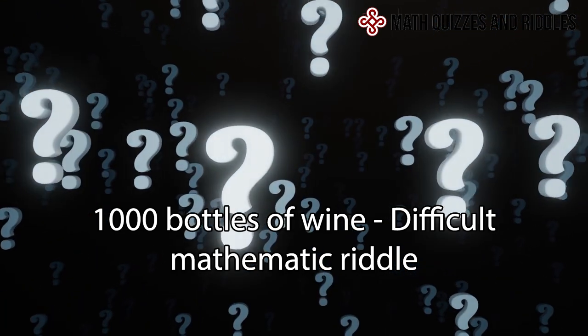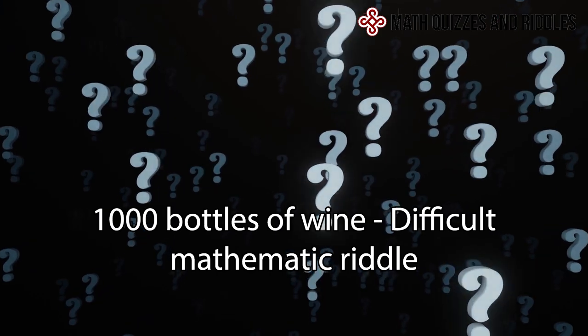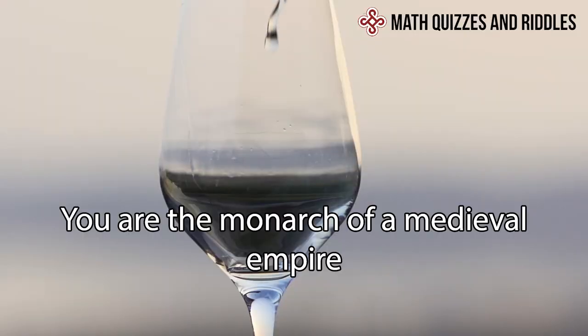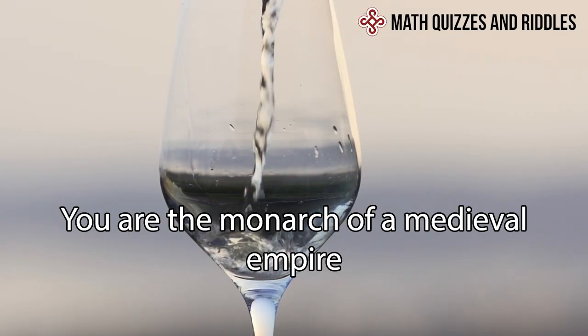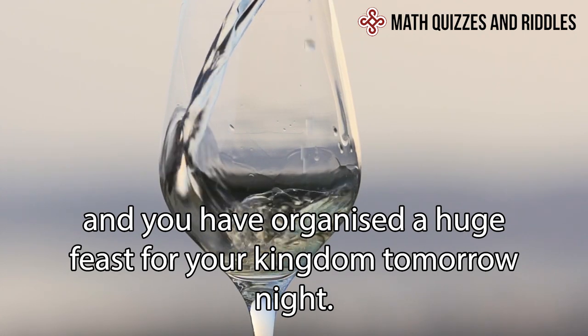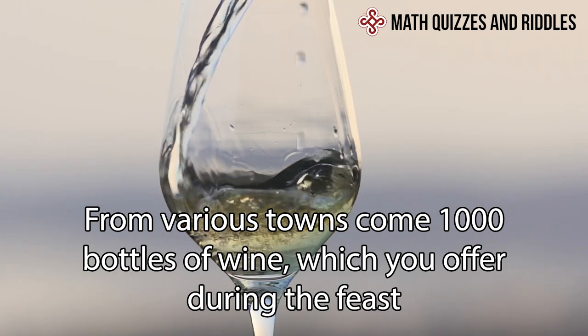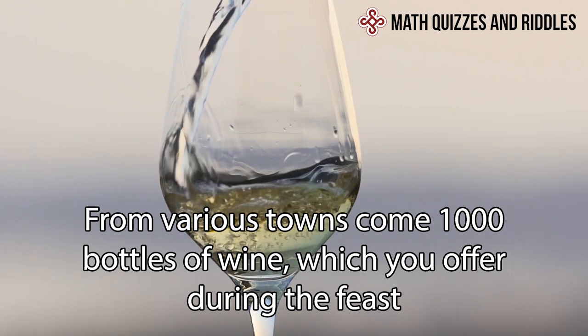1,000 bottles of wine. Difficult mathematic riddle. You are the monarch of a medieval empire, and you have organized a huge feast for your kingdom tomorrow night. From various towns come 1,000 bottles of wine, which you offer during the feast.